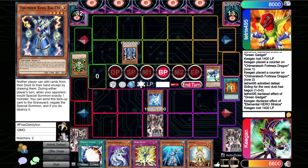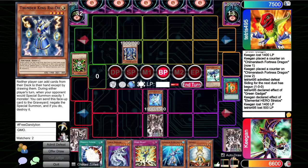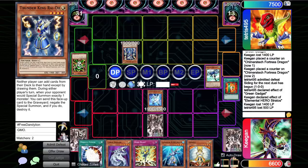They could have Trag. That would be annoying as fuck, actually. I didn't think through the possibility of Trag. Thankfully, it doesn't look like they have it. We're just going to pass, not play into Heavy Storm from the opponent. They've been playing signaling a Heavy Storm.